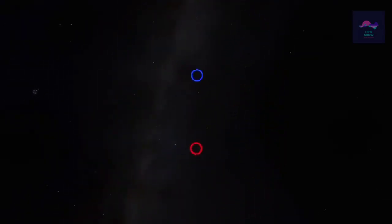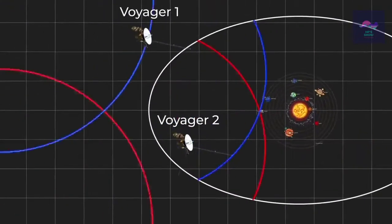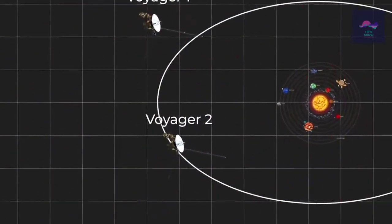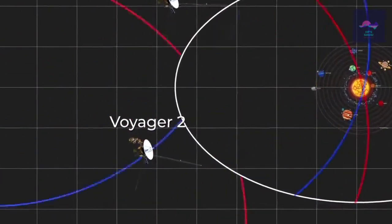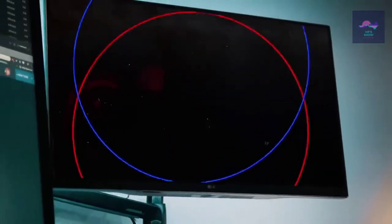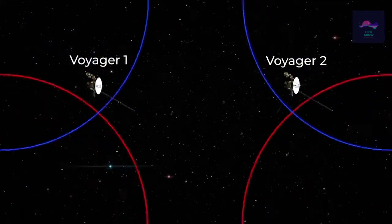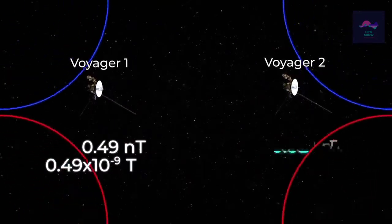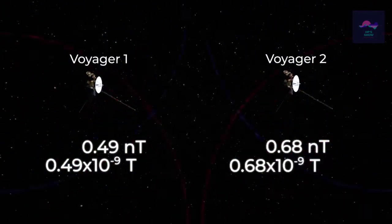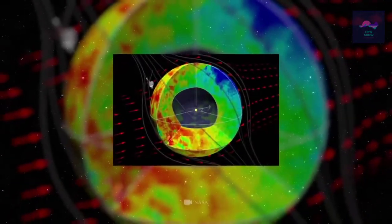The pioneering craft also noticed a rapid increase in field magnitude, a rapid growth of the field strength by about 1.5 times. Voyager 2 confirmed the data. Within the limits of measurement error, the direction of the magnetic field doesn't change when crossing the heliopause. It was even possible to measure the magnetic field outside the heliosphere, which was surprising to scientists. Voyager 1 showed 0.49 times 10 to the negative 9th Tesla, and Voyager 2 0.68 nanoteslas, or 0.68 times 10 to the negative 9th power Tesla. This fact has yet to be explained to scientists.